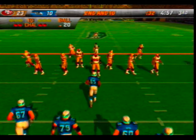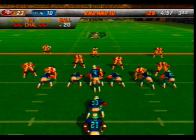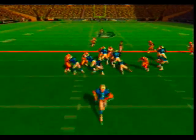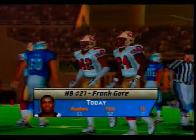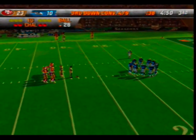Second and 10. Ball on the 20-yard line. Keep the throttle down. They give it to the halfback. Manning is there on the stop. This is just the kind of thing that they have come to expect from their running game. A very consistent and effective ground attack.